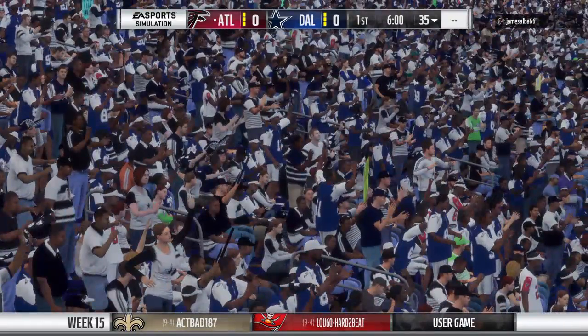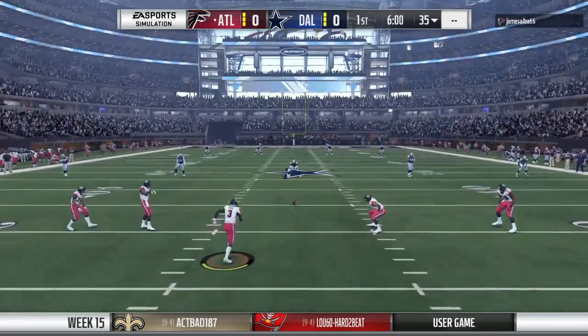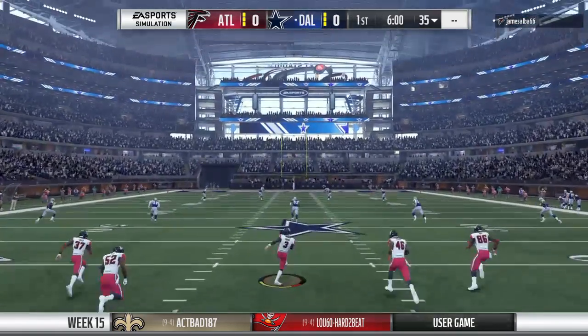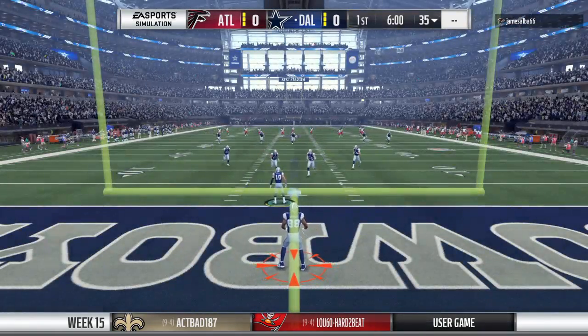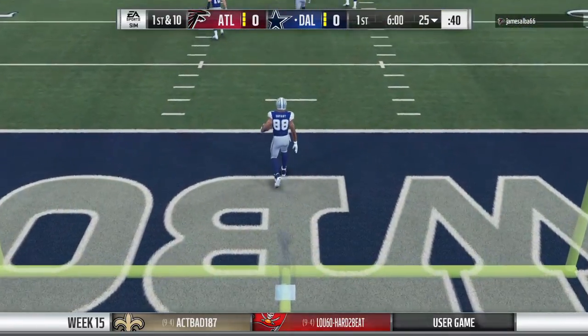The scene a few moments ago, here it is. It's unlike any other in sport as both teams made their way out of the tunnel. These folks are fired up as their guys are ready to do battle between the Atlanta Falcons and the Dallas Cowboys.